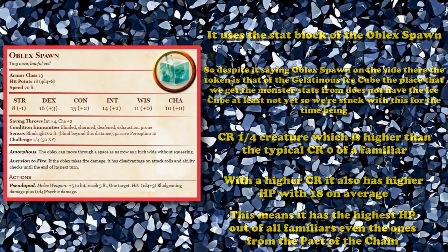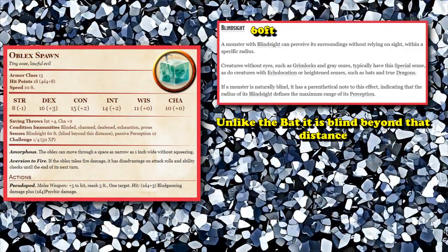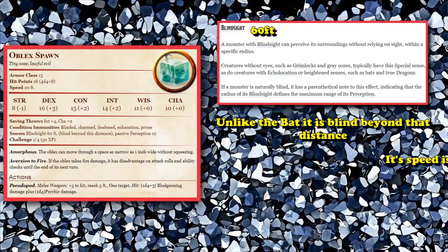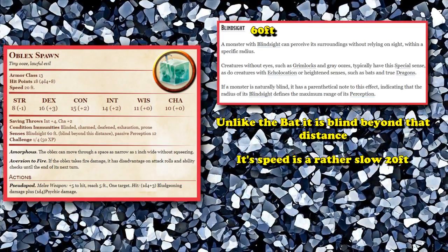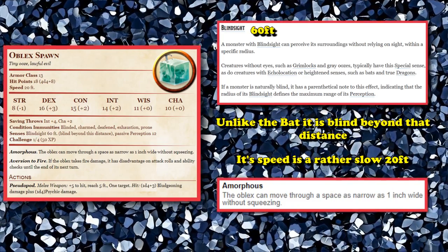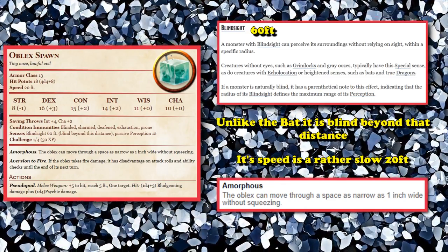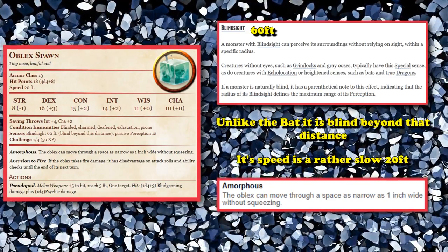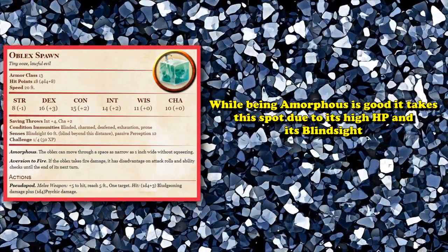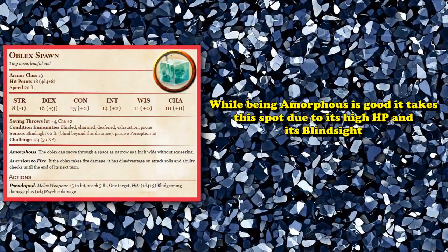The Gelatinous Ice Cube also has 60 feet of blind sight, so you can use it to see invisible creatures, although it is blind beyond that distance, so it can only see up to 60 feet. And it also has a pretty slow movement of only 20, but it does have the amorphous trait, where it can move through spaces as narrow as 1 inch without squeezing, so you can kind of use it to go through doors or cracks in walls, which could be situationally useful for maybe retrieving an item you need for a quest. However, the most useful feature of the Gelatinous Ice Cube is definitely its high hit point value while having blind sight. The other stuff is just kind of bonuses with only a few downsides.